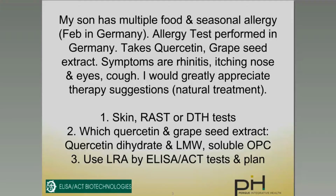So while quercetin and grapeseed extract are generally useful, the forms matter a lot. Quercetin dihydrate is the preferred form out of many thousands and thousands of flavonoids. The preferred form from our point of view, both for safety and effectiveness, is quercetin dihydrate. And then the low molecular weight soluble OPC. We would recommend using the LRA by ELISA-ACT test and the plan to find other causes of delayed hypersensitivity.